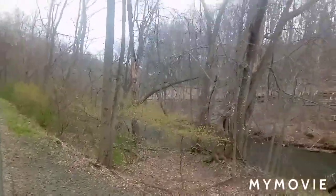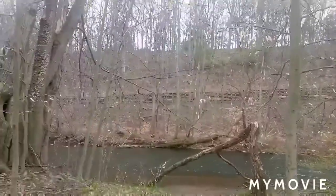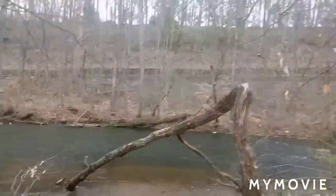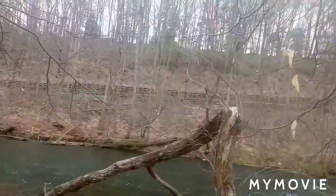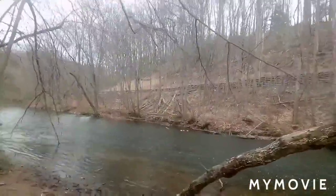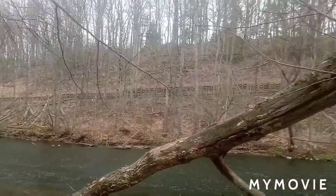Hey, opportunity to walk down to the river, though. Something we didn't have at the other area. I might as well take advantage of that. We can walk down to the river. That's on the Connecticut River. We go to the Connecticut River, there's a flooded town along it. Hey, ducks! They seem to be a theme today.